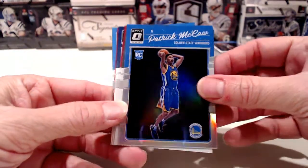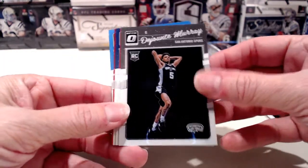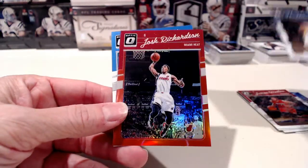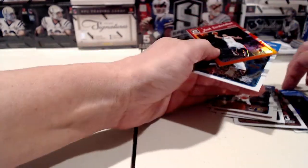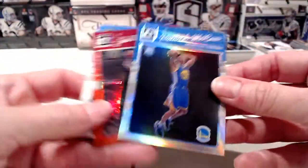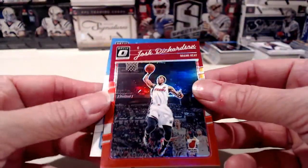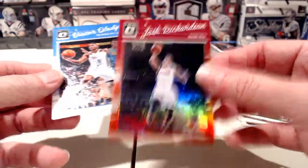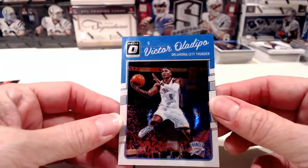Patrick McCaw for the Warriors, rookie. Kawhi Leonard. Dejounte Murray for the Spurs, rookie. Justice Winslow. Thaddeus Young. Oh, and look at that. Somebody in there is a refractor, too, because I see the edge of him glowing. The Patrick McCaw, rookie for the Warriors, is also a refractor. Josh Richardson for the Heat. Is he one? Yes, he is. So Josh Richardson is. And then there's Victor Oladipo.